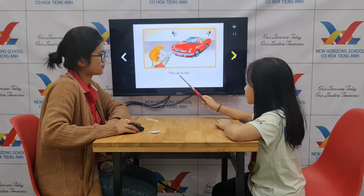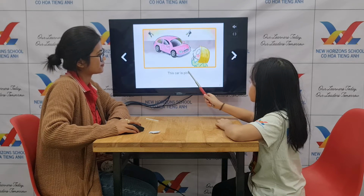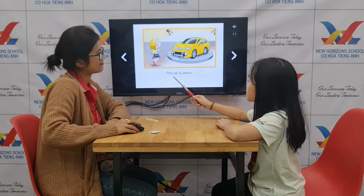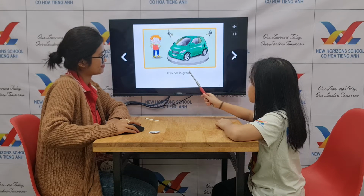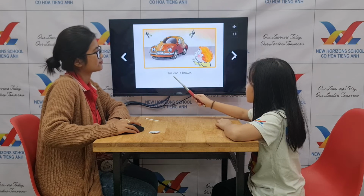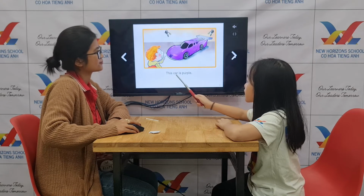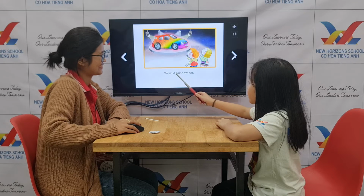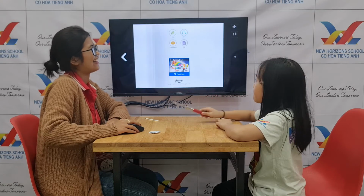This car is red. This car is pink. This car is orange. This car is red. This car is green. This car is blue. This car is brown. This car is purple. This car, wow. It's a rainbow car. Wow, very good.